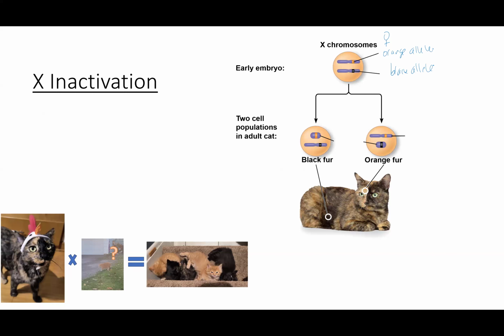What normally happens when we have 2 alleles, if it's a trait that has complete dominance? One will cover up the other one, right? So you might think black is probably dominant over orange, and the cat's going to be all black. Well, that is not true. So what happens when you have 2 X chromosomes? One of those X chromosomes is inactivated during embryonic development.